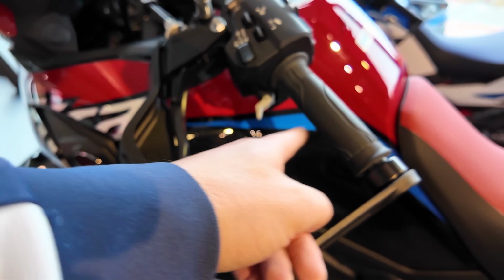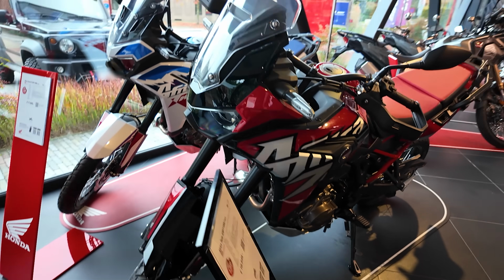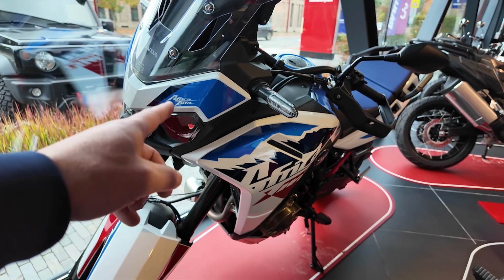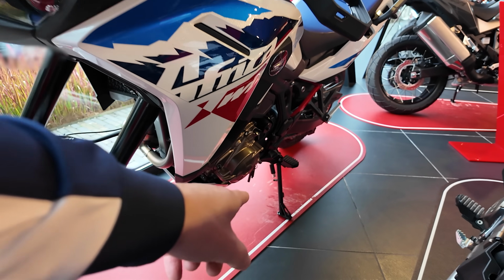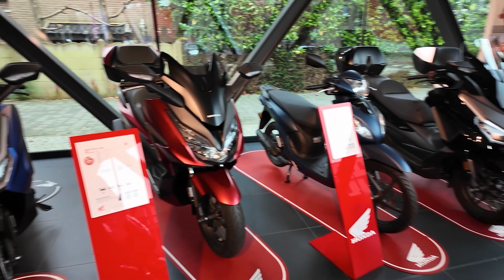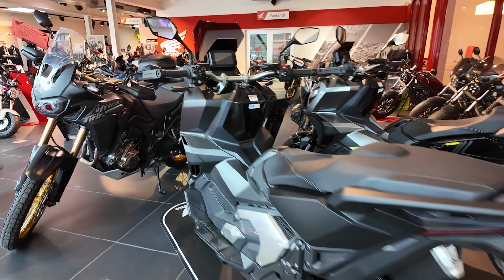I was looking for the clutch, but there is no clutch, you know. And this is the normal version, but of course I'm here for that one with the electronic suspension, and also the DCT. But I put the rally package on it, so I also have a foot shifter. And on this side, of course, more scooters, because Honda has a lot of them.